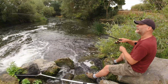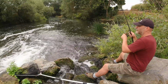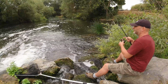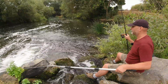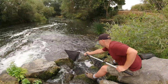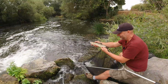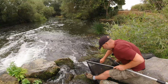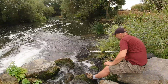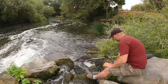Well, he's not a monster. Certainly no monster. Come on, cheeky monkey. Probably a pound if that. Well, there he is. Little fella. We'll get him down here in the fast water for a minute, see if we can't winkle his big brother out.